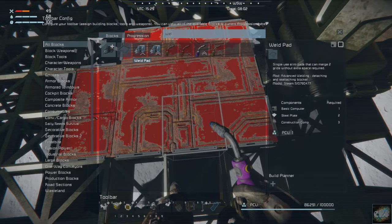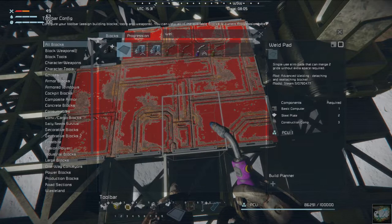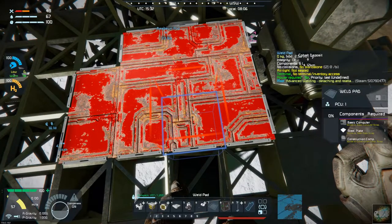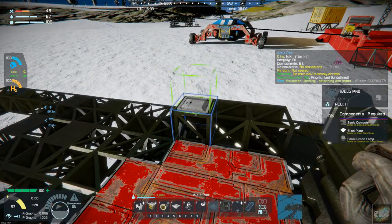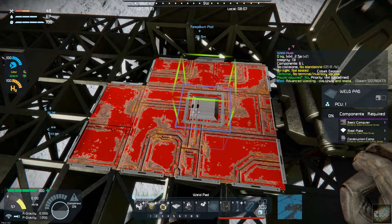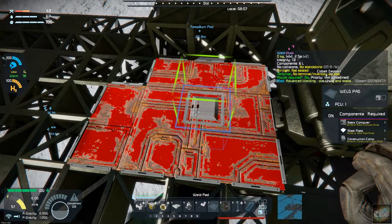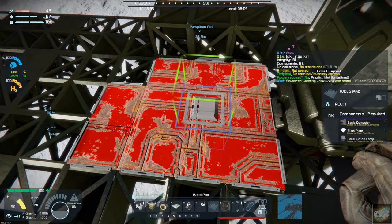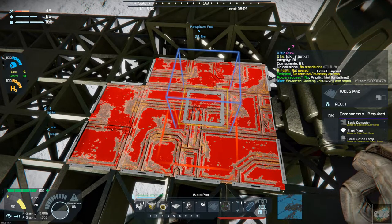So they just take a basic computer. That recipe is for a large block. So they just take a basic computer, a steel plate, and a construction component. So we'll need to build two of these. Let's just plop those right there. I apparently have everything I need right now. So I have steel. I didn't realize I had a basic. Well, I got the construction components. So let's go ahead and do that.